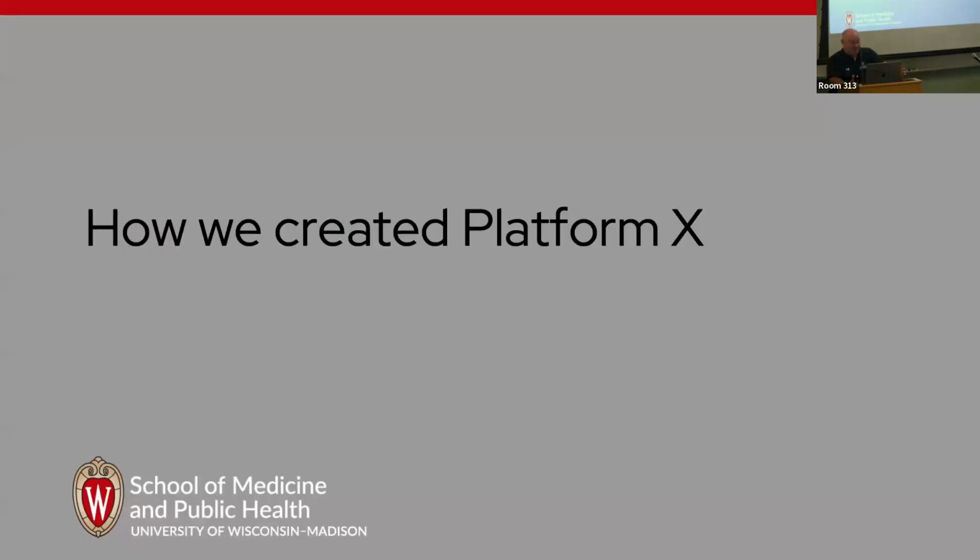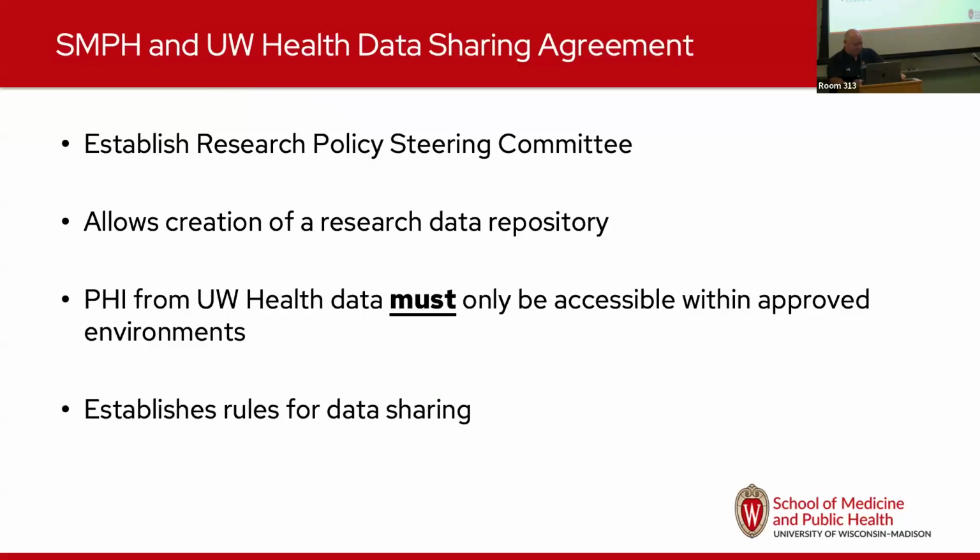So now I'll get a little bit into how we created Platform X. As I mentioned earlier, one of the first things we did was we established a data sharing agreement with UW Health, and that established a research policy steering committee. So they're members of the cybersecurity, privacy, other executives within both the School of Medicine as well as UW Health. It allowed for the creation of a research data repository. So again, we're pulling all this data, we're transforming it and making it more accessible and usable by researchers. And by putting that agreement in place, we're able to pull all of the data in with some exceptions.